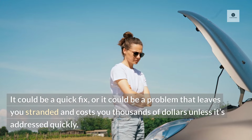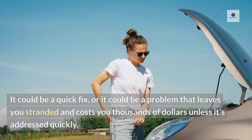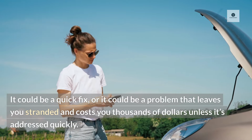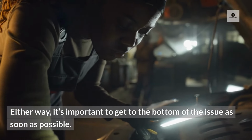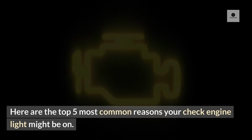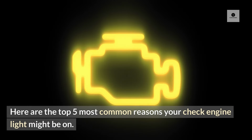It could be a quick fix, or it could be a problem that leaves you stranded and costs you thousands of dollars unless it's addressed quickly. Either way, it's important to get to the bottom of the issue as soon as possible. Here are the top 5 most common reasons your check engine light might be on.